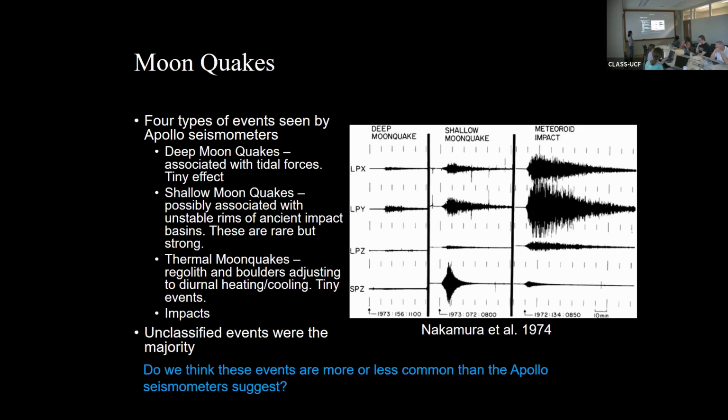So a question is, do we think that these events, moonquakes, are more or less common than these seismometers suggest? Because there's only 4 of them, right?